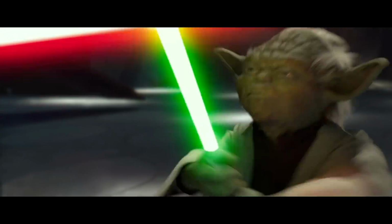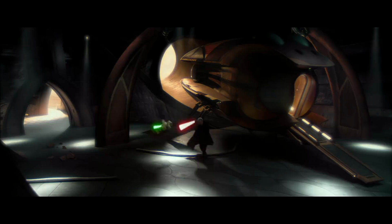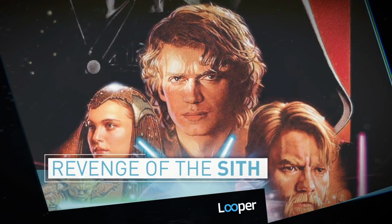Yoda's duel with Count Dooku was one of the film's big visual effects set pieces, but it required some human input from Christopher Lee, who was one of the many cast members forced to work with blue screens for long periods of time. Revenge of the Sith.